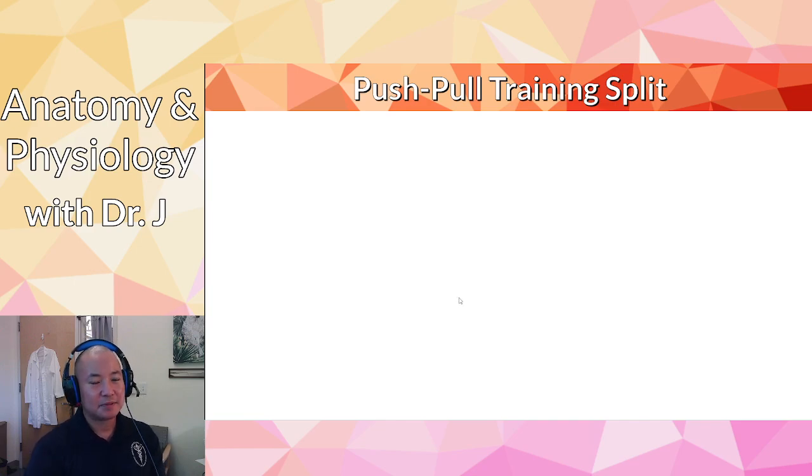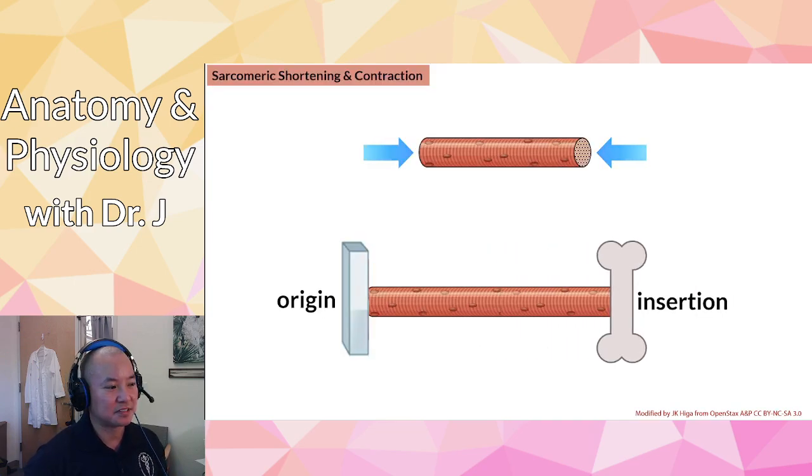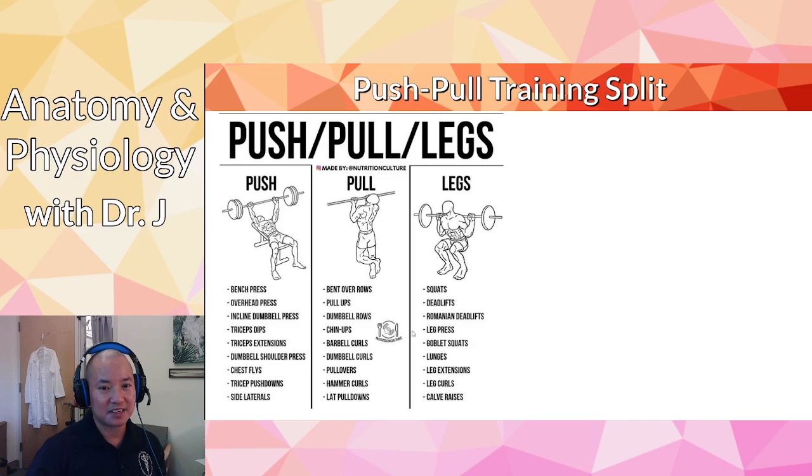Okay, so then you might be like, wait, if muscles always pull, and what you see is this insertion pulling toward the origin, I said individual muscles pull, they don't push. But if you weight train, you might have heard of something called a push-pull training split, where you do push exercises on one day and pull exercises on another day, and maybe leg day during those exercises, or maybe its own day. Notice that a lot of these push exercises are presses, and pulls are a lot of rows. But I'm like, okay, if individual muscles pull, why are there push exercises?